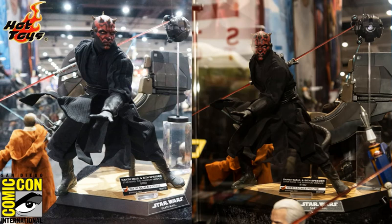Again, out of all of the prequel figures to do, this is probably the one that I want the most, so I am very happy that they have done him finally, and he's looking very nice. Can't wait to see some more images, and can't wait to see him go on pre-order.